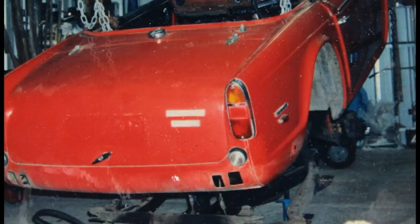I've done a lot of work, and I've done a full body-off restoration. Really? It took 2 years. And back on the road at the end of 1989. Right. And that was mechanical and then paintwork? Everything, yeah, went down to the bare chassis.